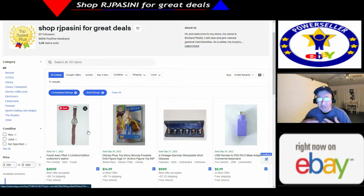You know what I'm saying? It can't hurt in some cases, but then again, it all depends. But like with that Fossil watch, I don't know much about Fossil. I know the name, but I didn't think too much of it, so I picked it up. It needs a battery, and I told the person in the listing that it may need a battery, because I tried winding it up. You usually have the little wind up there. You go back and forth with the air, and it ticks automatically.